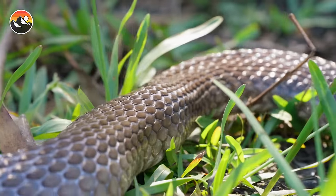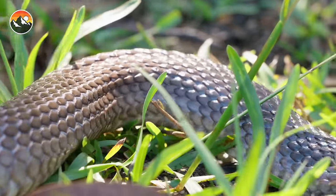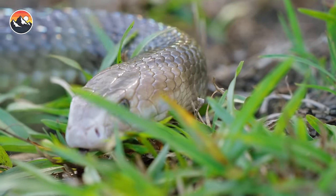Okay, if we're finding the eastern brown snake, we're talking about the second most venomous snake in the world. Exactly right. So this is by far the most dangerous snake. The reason for that, they live around people. They are responsible for the vast majority of deaths in this country each year.